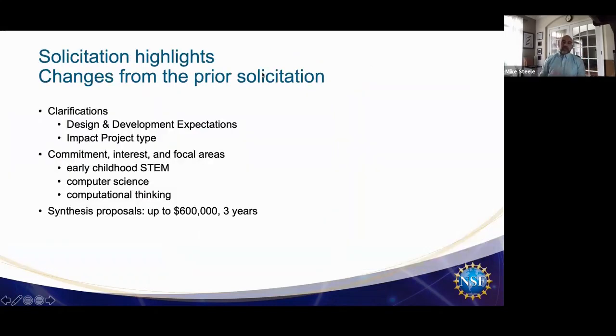So we've reached the halfway point. I want to transition now into talking about some of the highlights of the solicitation. And I'm going to highlight changes from the prior solicitation, which was 2 years ago. So if you heard this talk last year, nothing new in what I'm about to say. So the changes that we made in the fiscal year 21 solicitation, we clarified some of the expectations for design and development, clarified a little bit about the impact project type. We noted some focal areas. These are not the only areas that are fundable, but we wanted to say these are things that do fit into DRK-12 specifically. So early childhood STEM, yes, that fits.